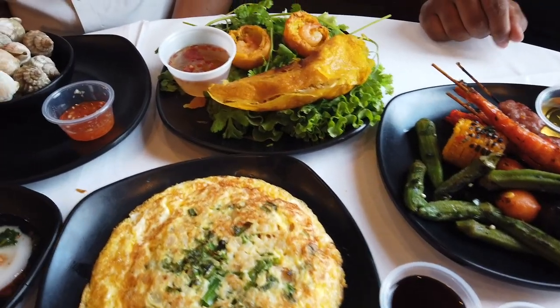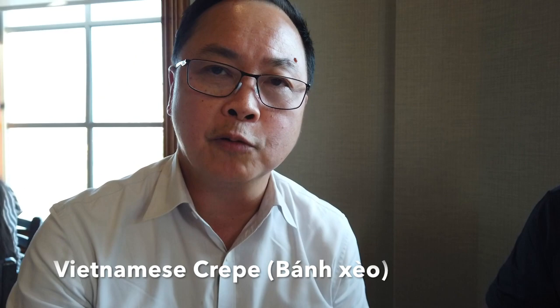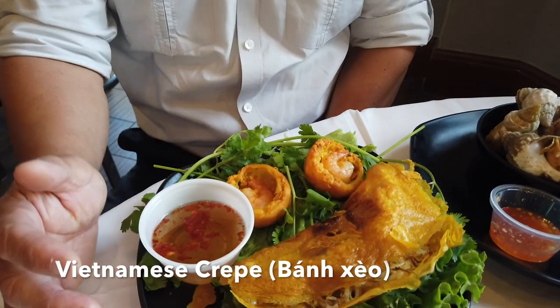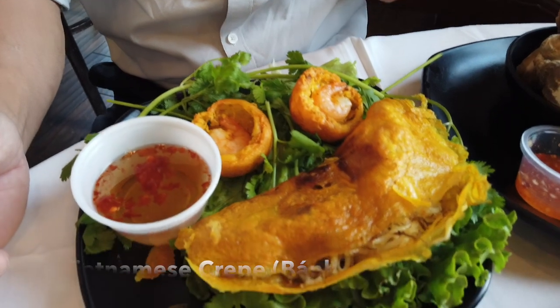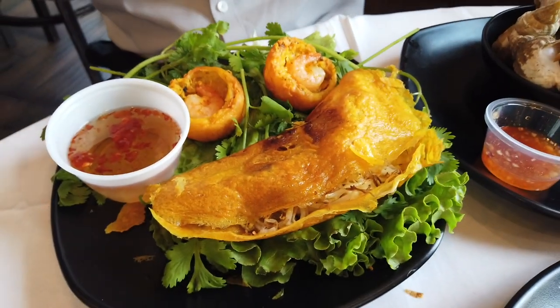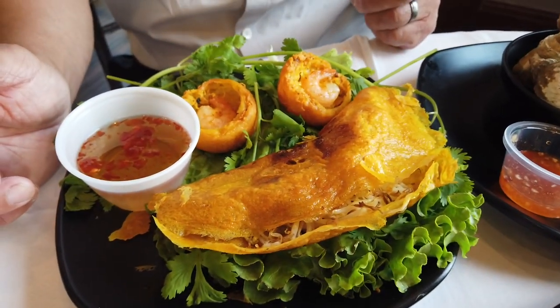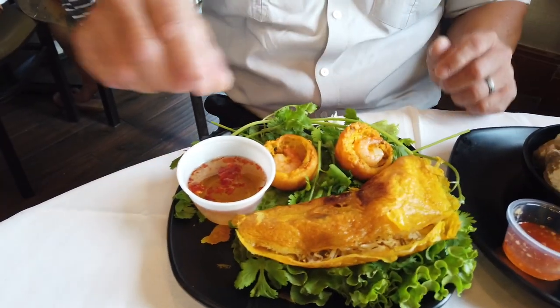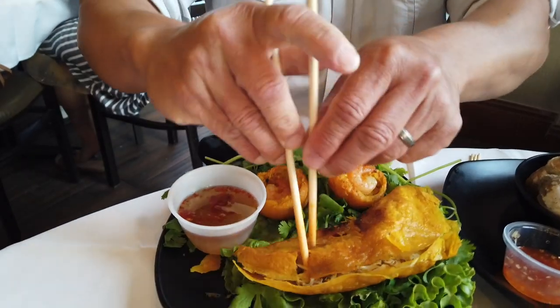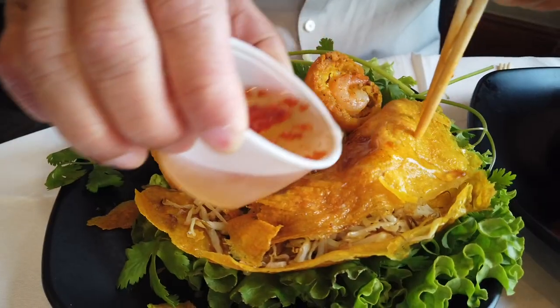Bánh xèo, so it's another dish from Central Vietnam. This dish, it's like a flour with a little egg, and it's cooked on the pan. They flip it over. On the inside, it has shrimp. Some people put squid and then pork in there. Some people just take lettuce and wrap it up and dip it in the fish sauce. So I like to eat with my chopsticks.